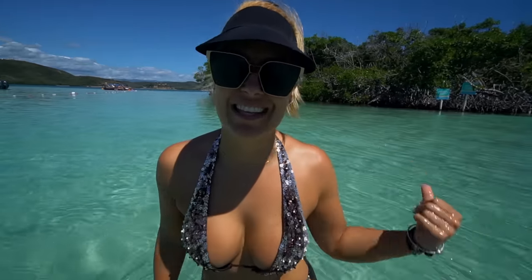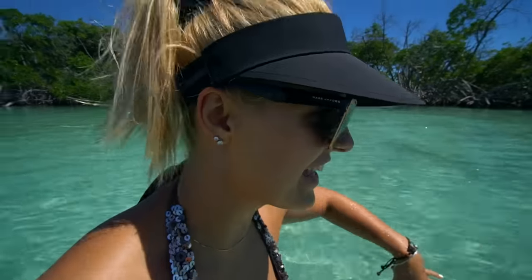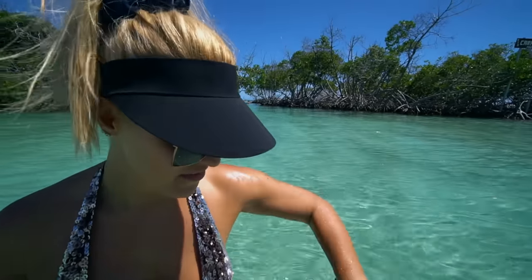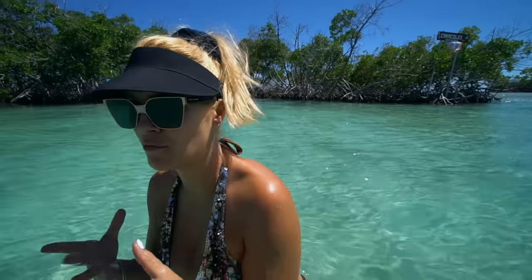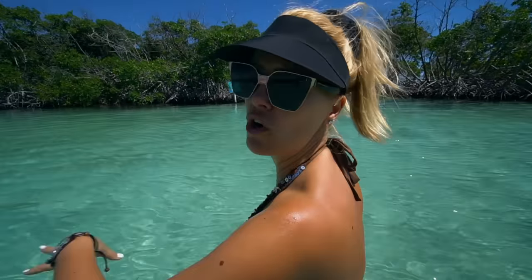So you get a couple of kids in the mangroves and they're climbing up the trees and jumping off. It's kind of hard to walk because you feel breakages of the reef, I think they go towards here. So it's kind of sharp on your foot. I might have to crocodile it, babe, look at it.